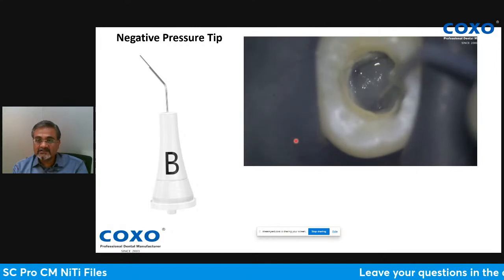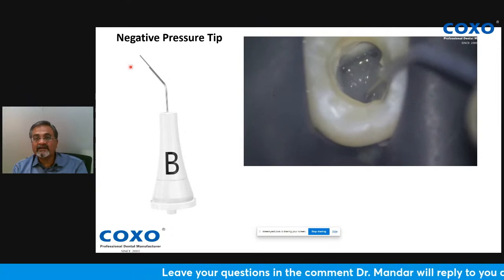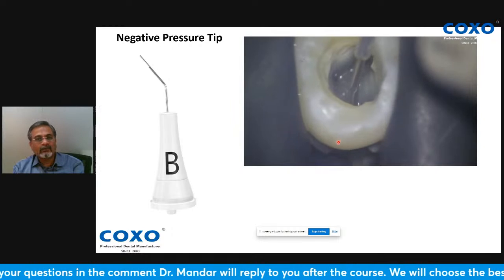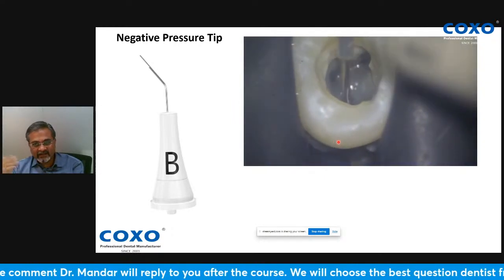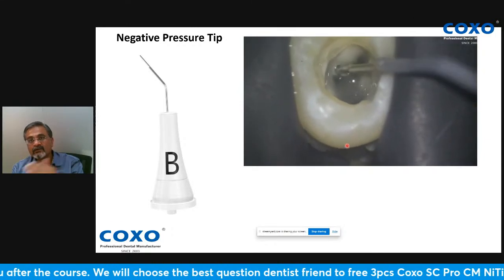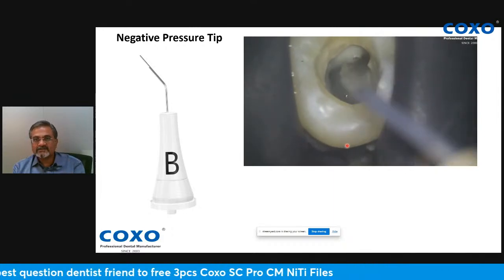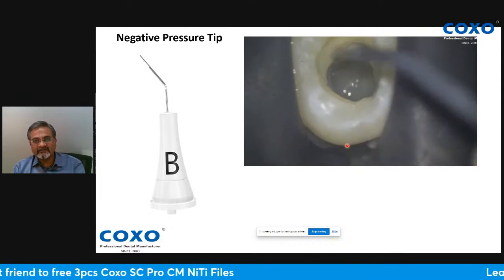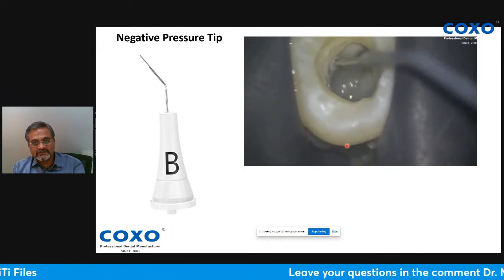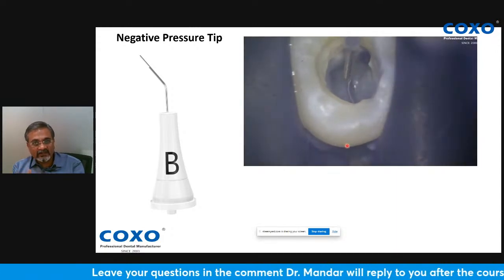Now there can be clinical situations where suddenly the tip gets blocked because they are very fine tips. So the simple way is to remove the tip, have a blow with your three-way syringe, and again start using it if it happens in between. But if you want to have a longer life for these tips, you have to train your assistants to clean the tip after every case so that there are no salt formations, because we are using sodium hypochlorite. And these are autoclavable. You can autoclave them.